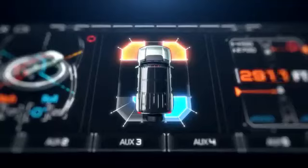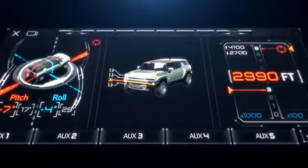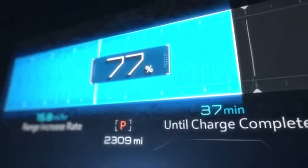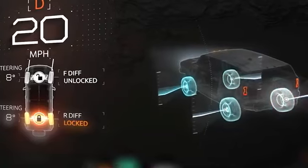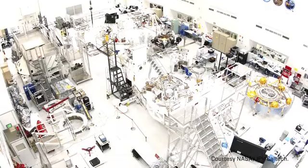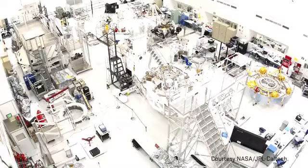When we work on a project, whether it be a film or the Hummer EV, we obsess over even the smallest detail. We like to think every pixel needs a purpose, all to ensure the experience is genuine, authentic, and purposeful. Early in the UX development process, the design team shared an image of NASA's Jet Propulsion Lab with us, which sparked our imagination to go out of this world, literally.